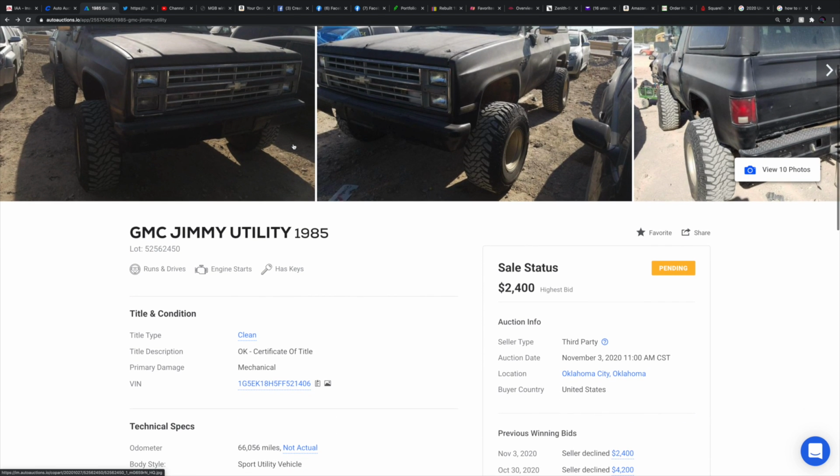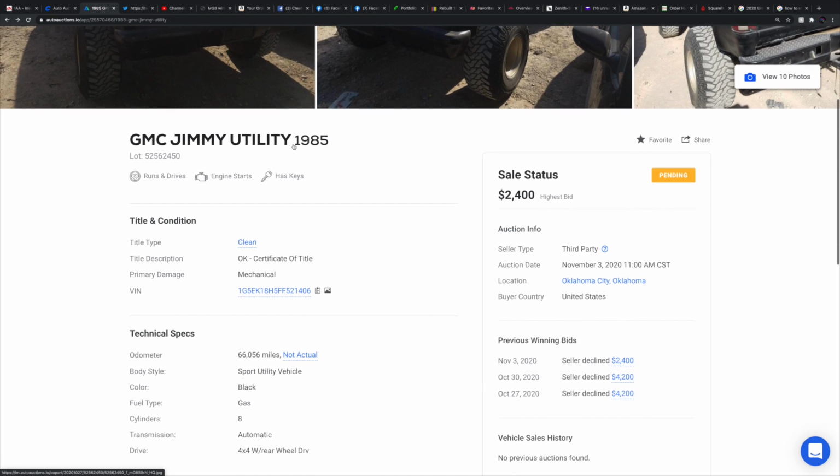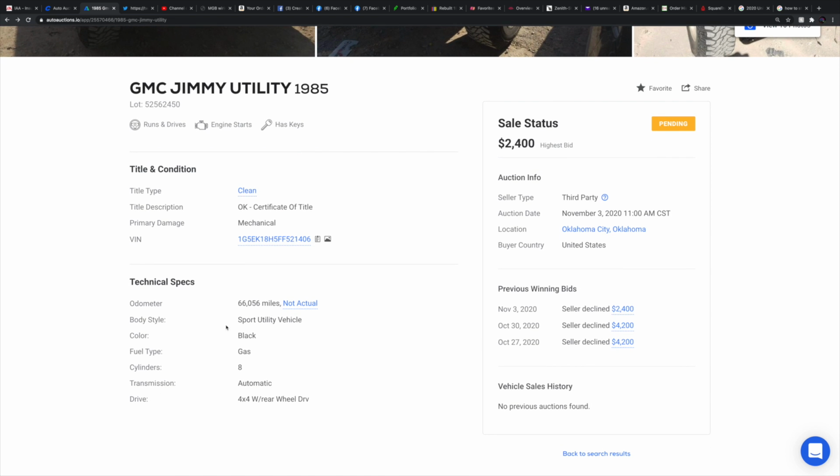But this is a clean title. It says it's mechanical damage. Remember, guys, and again, this is listed as a gasoline engine, and it's not. This is a Banks turbo diesel. At least, okay, I don't want to say Banks turbo diesel.